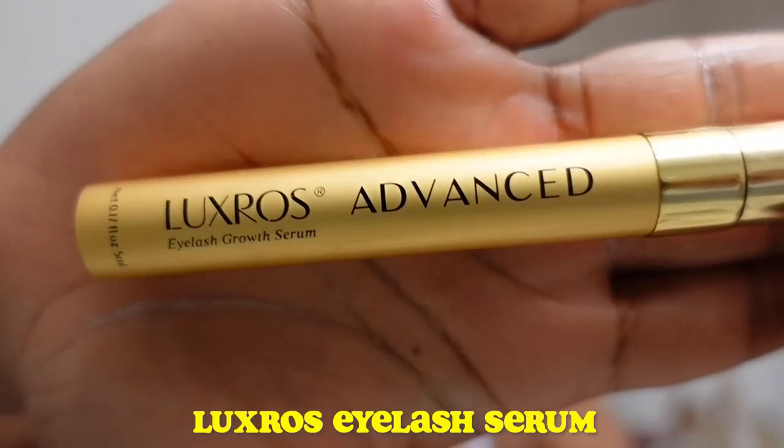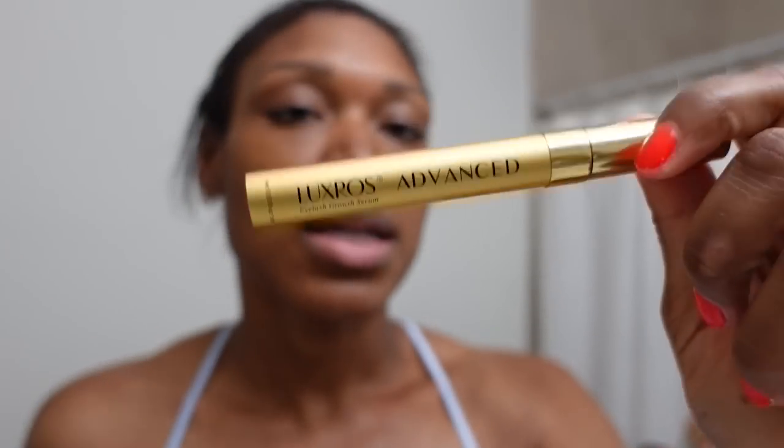Then I actually like to go in with my eyelash serum. This is the Luxrose Advanced Eyelash Serum. I like to put it on before I clog my skin up with other products. And I love this lash serum. I get it from Amazon. This is my fourth bottle. And I like to use some on my brows. This has given me some of the best lashes I've ever had in my life.